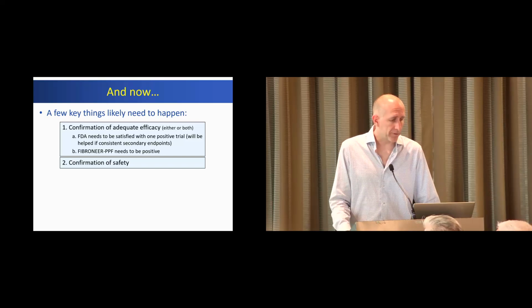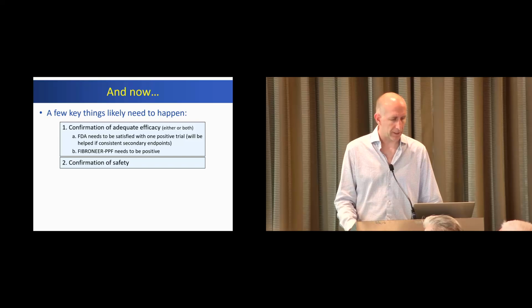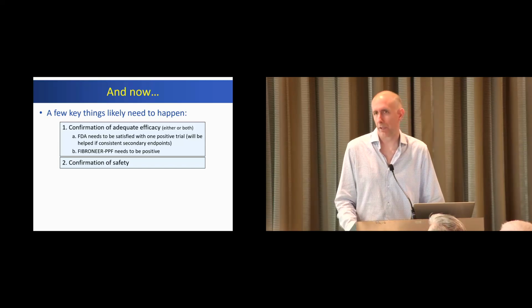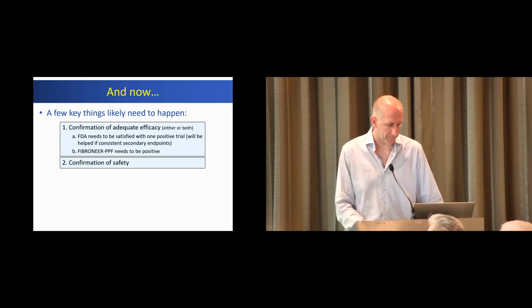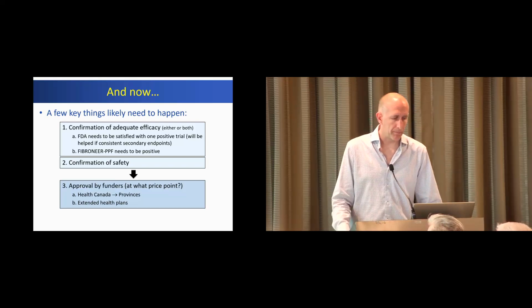We also want to see that the other study, called Fibroneer, in progressive pulmonary fibrosis is also positive. And then we also need, of course, to see that it was safe. It's no good if a drug slows progression but has some awful side effects. If these are both reassuring, then it will go to Health Canada for approval, and then it will go to the provinces.